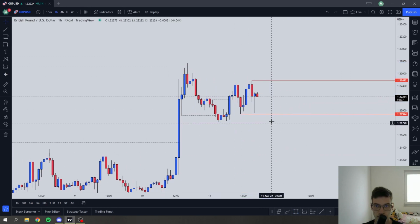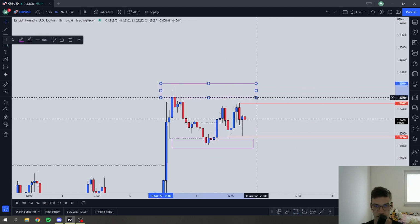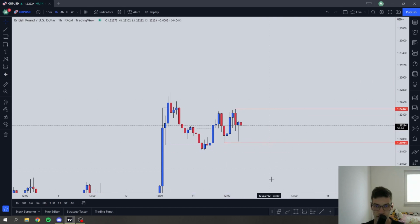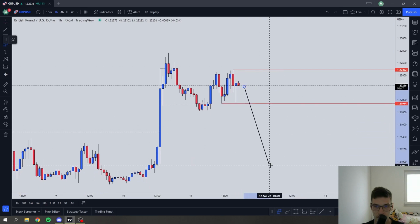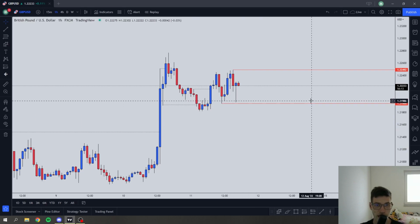So clearly stuck in range, and when I see a range, I'm looking for those liquidity areas, so below and above, and I'm looking for that large push up or that large push down. So something like, let me just get it in like this, then a flag, or a nice trade down, a nice push and then a flag, just to get away from the liquidity areas and give us some large momentum, especially in this pair where I need to see that large momentum and some nice strong impulses.